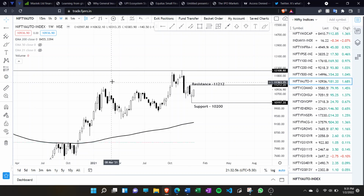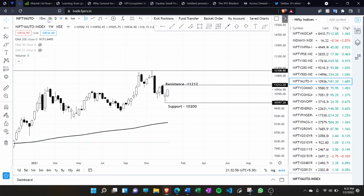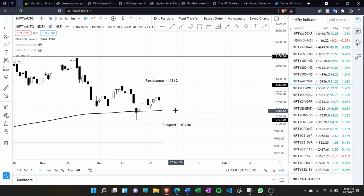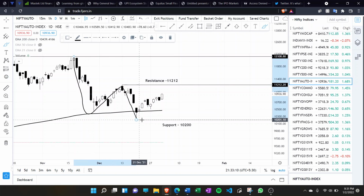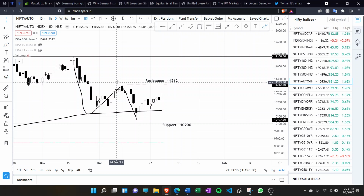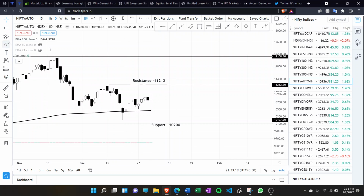And on the weekly, as you can see, it's still in the structure of higher high, higher low. And once it crosses this level 11,200, then on the daily chart also, it will start forming a structure of higher high, higher low. As of now, it's forming lower high and lower low. And since the reversal, it reversed at this point, making the low of 10,200. Now it's approaching its resistance level 11,200. That remains a key resistance that needs to be taken out before the structure can turn bullish.